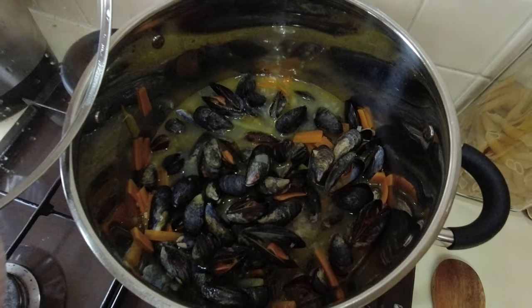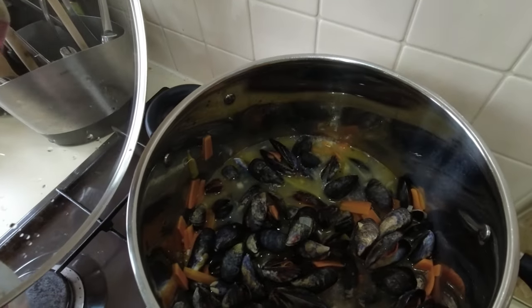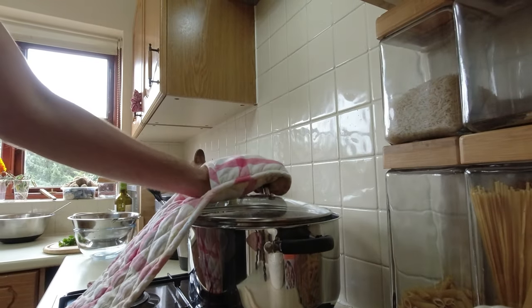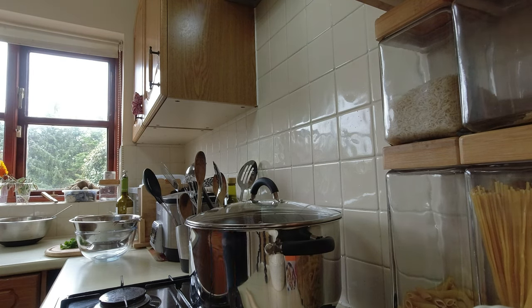Some of them in there have opened, and there's a couple down and around there that haven't. So yeah, we'll just give it another minute. Pop that back on, want that steam to stay in and the heat to stay in there. Give it another minute, and then hopefully we should be good for the next step.